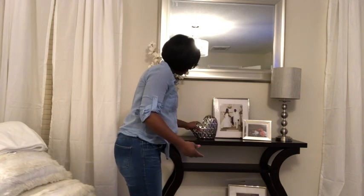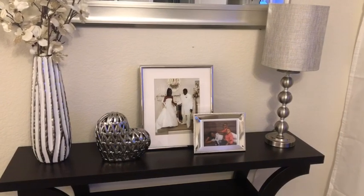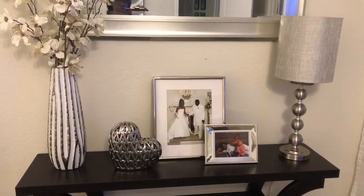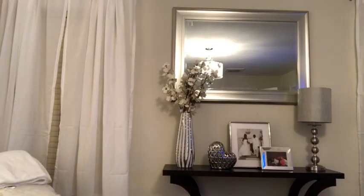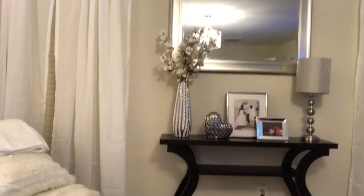So I'm just going to add that there. And then this is what the table is looking like so far, you guys. I really do love how it adds an additional element to the room, and it kind of breaks up a lot of the white and gray in here. So I thought that it looks really cute in the space.